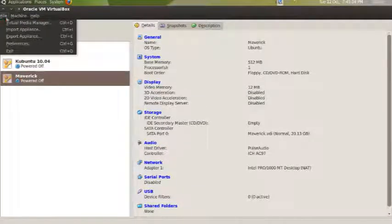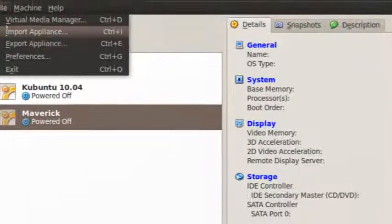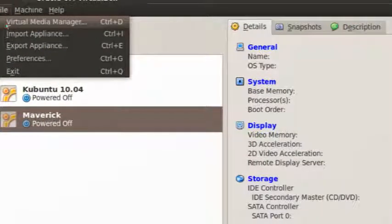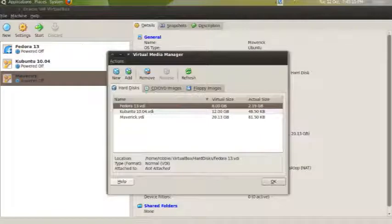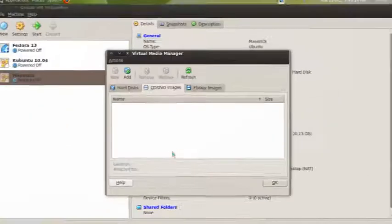What I was doing here was just clearing out my CD ISOs just so you can see what this looks like from scratch, because I've already installed Fedora on Ubuntu. So if I go to File now in Virtual Media Manager, and then I can go to CD, DVD images. This is how it will look out of the box. You're going to have none.